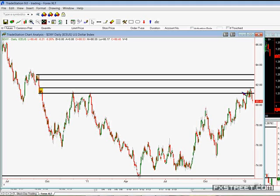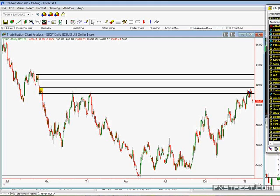But when price reaches this 82.50 in the U.S. dollar, I would expect a pretty significant decline from there to wherever the nearest demand is going to be at that point. You're going to have at least a point and a half, maybe two full points at a minimum of downside room from here. So this is the next fresh supply level. This is the current fresh supply level above current price now in the dollar.